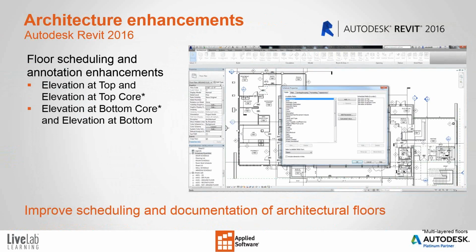They've added a couple of new parameters that we can use. This is more, I guess, architectural related, but I wanted to talk about it. They've added some parameters in there for floors.